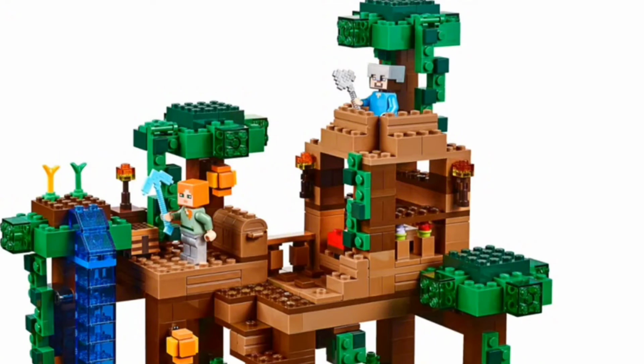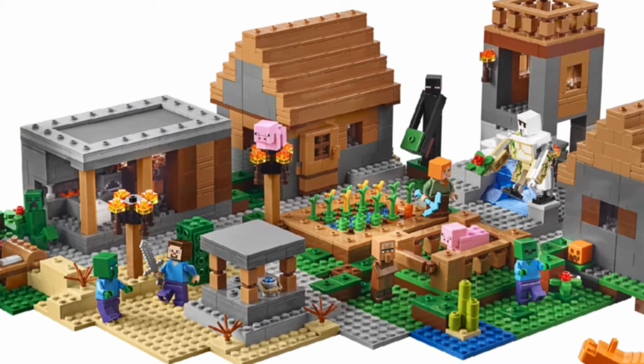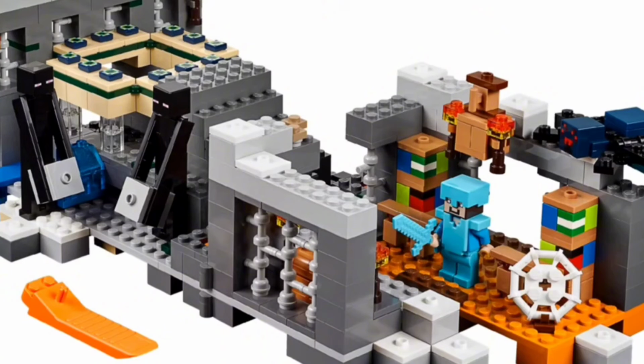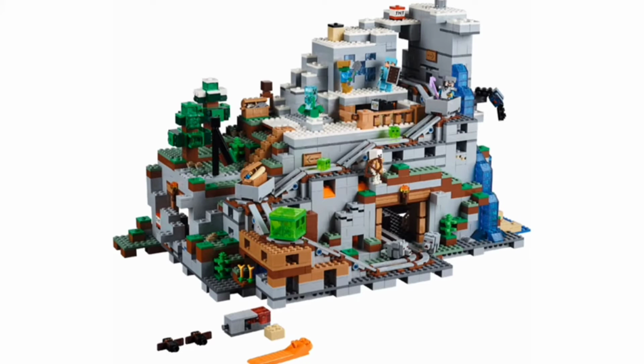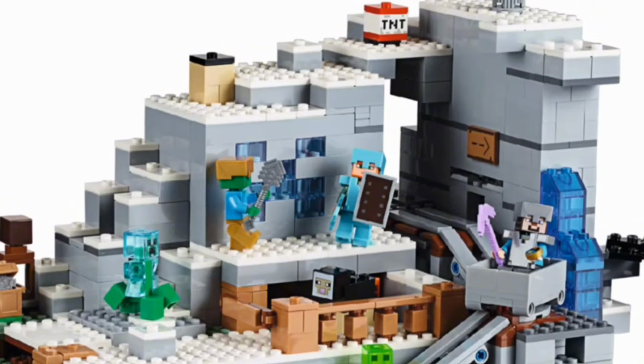That was pretty much the peak of LEGO Minecraft, 2016 to 2017. Because we got the village in 2016 as well as the jungle hideout thing, which was also super cool. I really like that. The treehouse, it looked amazing. And saying that 2017 was the peak as well is also understandable. 2017 is the year the Mountain Cave came out. The largest LEGO Minecraft set to this day is the Mountain Cave. Coming out in 2017, you could say that LEGO Minecraft really did peak back then.